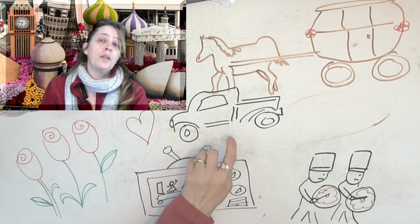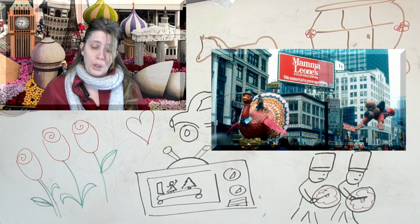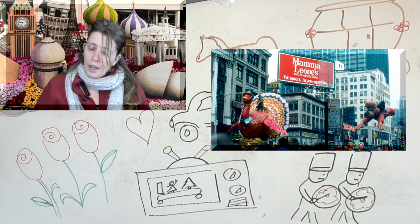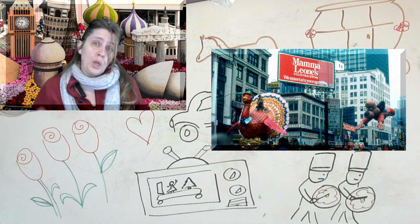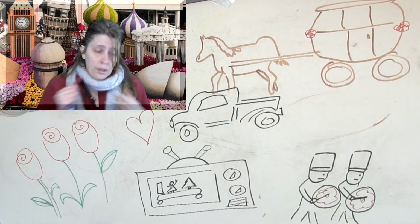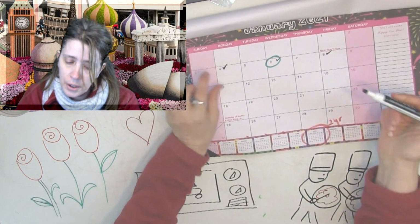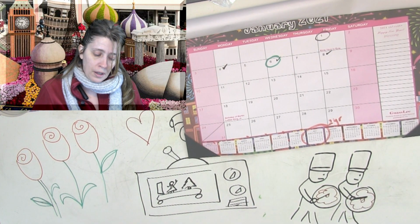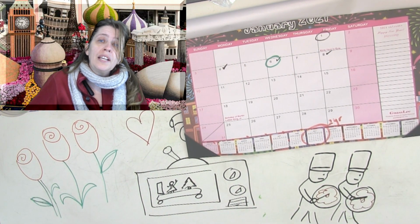And so in the Macy's Day Parade, which we watch at Thanksgiving when we have turkey, gobble, gobble, gobble, we watch the Macy's Day Parade in New York City where it's cold. On January 1st, we watch the Rose Bowl Parade where it's nice and warm.